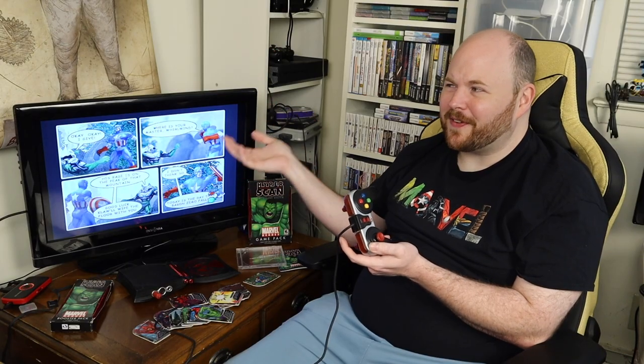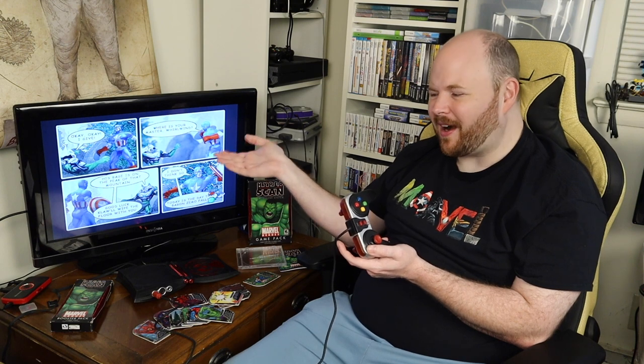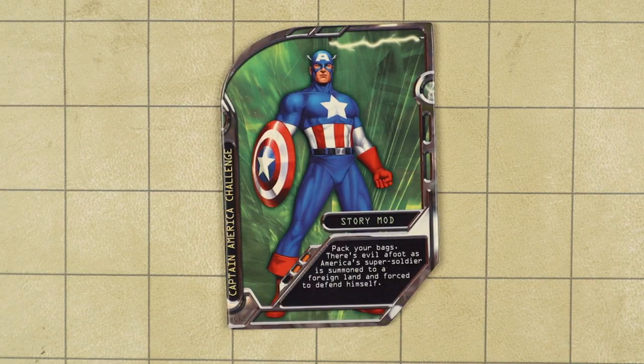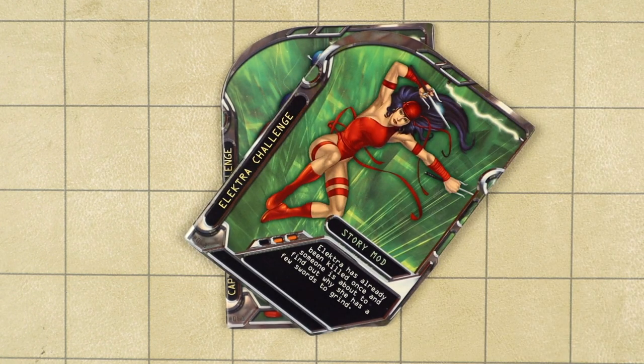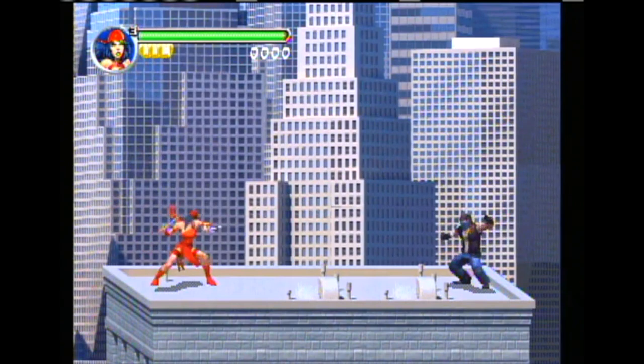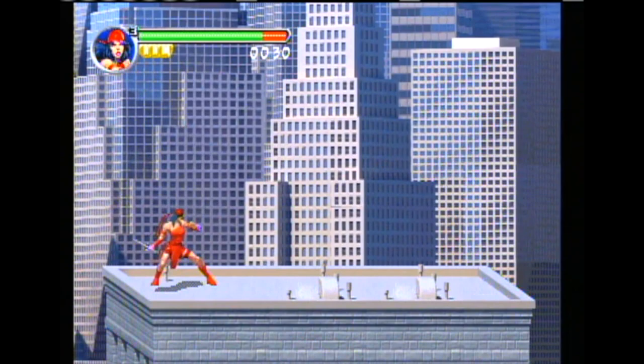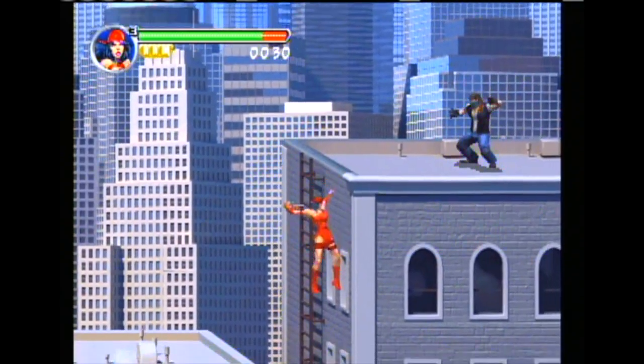Although, the fact that this is all done with only one card kind of means the rest of them feel like a waste. Still, the story cards were the most fun, right? Well, it turns out I also have the Electra story card, so let's see how it... Oh no. It starts on the rooftops. It starts on the rooftops! Oh no! No! No, I'm out! I am out!